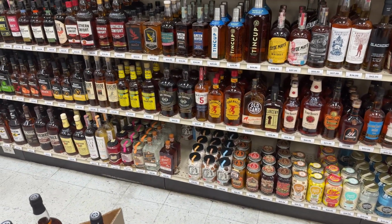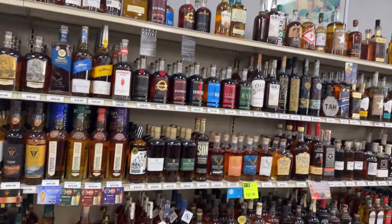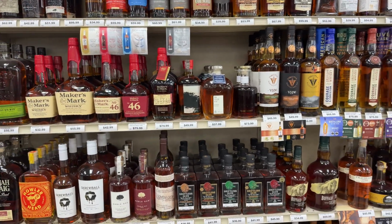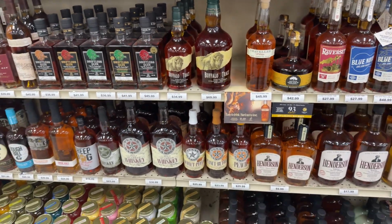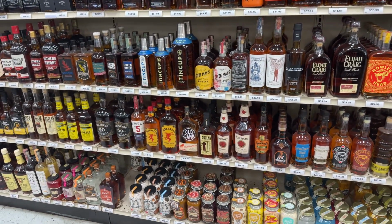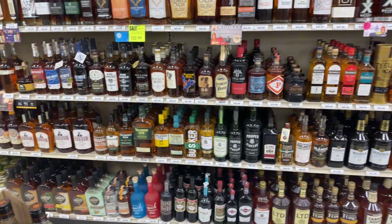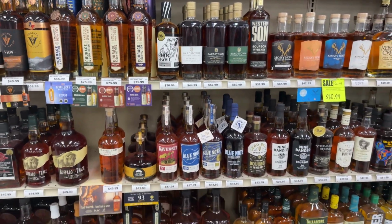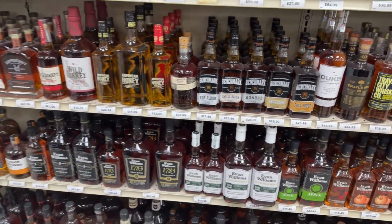Old Grand-Dad 114. Seems like Special Reserve is like the go-to here. Whole lineup of Balcones right there. Frank August, some 13th Colony. Buffalo Trace is literally everywhere out here. Driftless Glen right there. Some Barrell. Oh, the entire Bardstown Origin series too. Pretty cool. All of the Benchmarks. Foolproof.